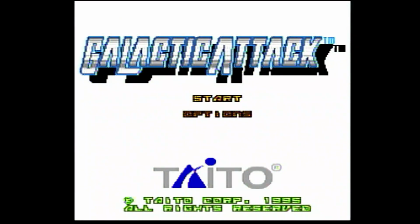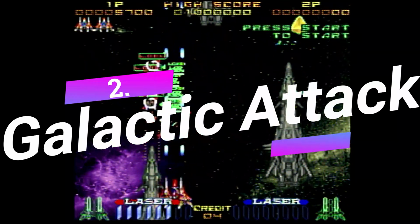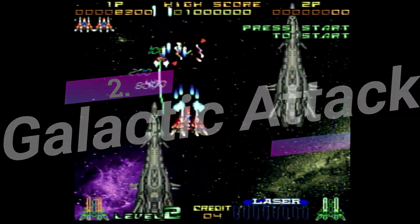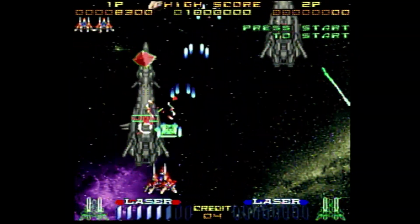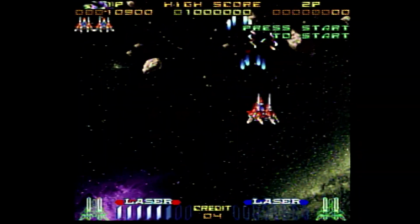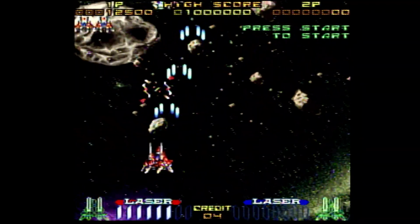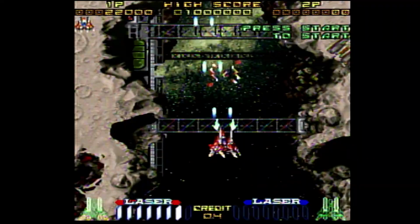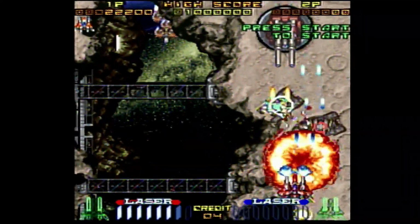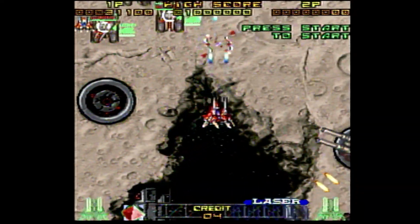Number 2, Galactic Attack. This system was known for some great shooters, and this one is actually affordable for the system. Galactic Attack is a port of the arcade version of the game. You could still play with some Saturn elements, which means a little bit clearer music, and then blow up everything. I love the backgrounds, they're so amazing, and how that one stage sort of seamlessly morphs into another. It's just a beautiful game.